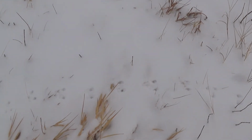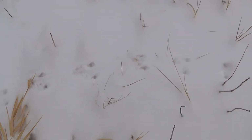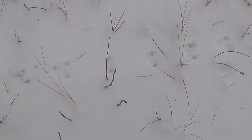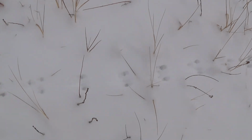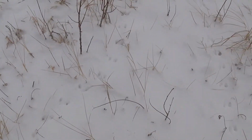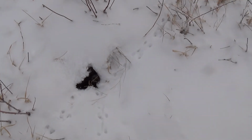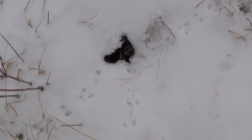I wanted to show you this. Here we have a trail of what I believe is the western jumping mouse. I have put trail cameras out in this coulee, and I found several different species of rodent. I was looking for rodents in particular. You can see this is where he goes into the subnivean zone.